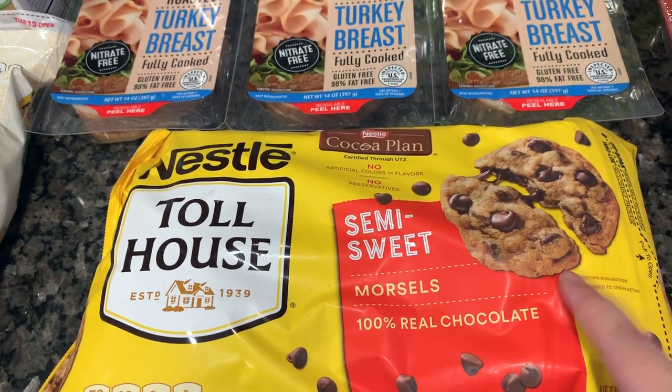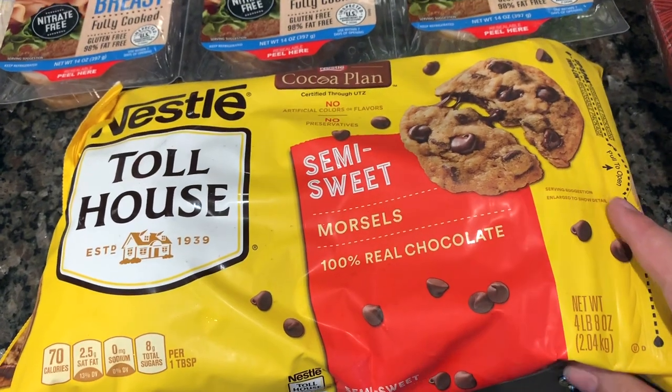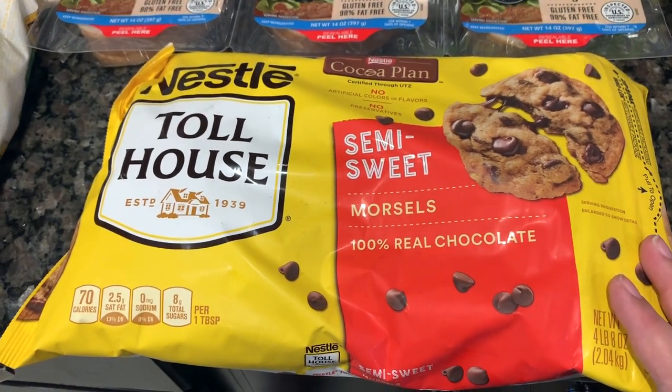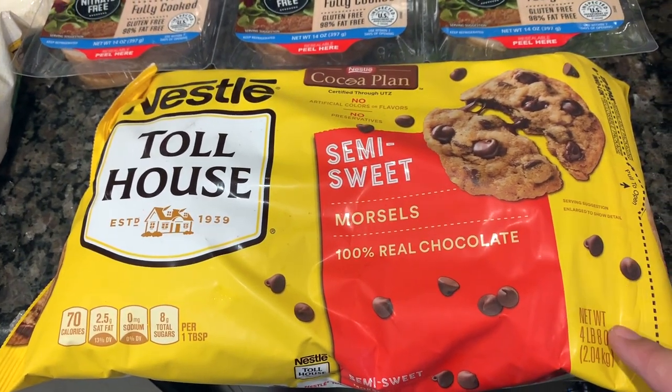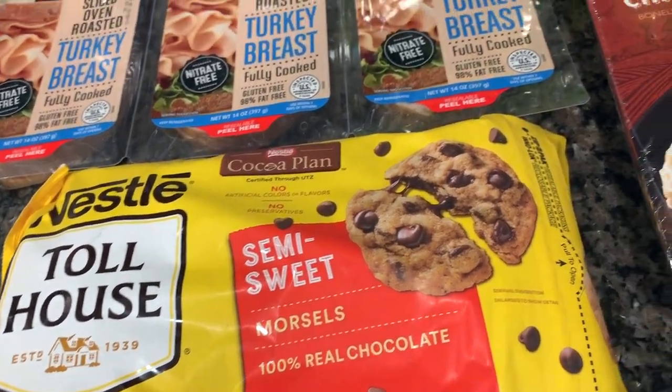And then I picked up some chocolate chips. These are such a great deal at Costco. It's like $9 for this giant bag of them. And I'm going to use these actually to make energy balls, homemade energy balls. So yeah, got that.